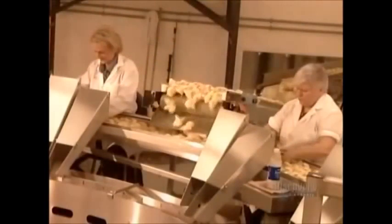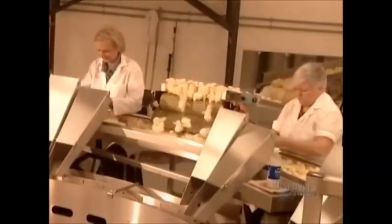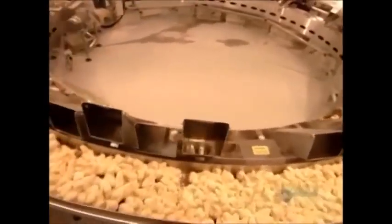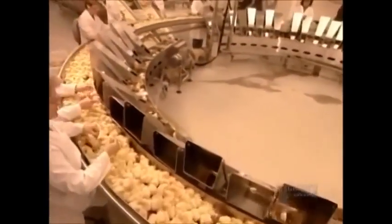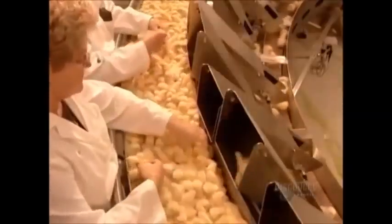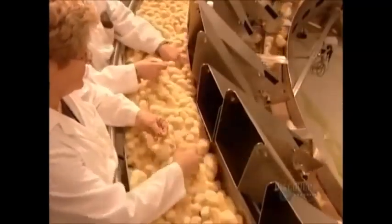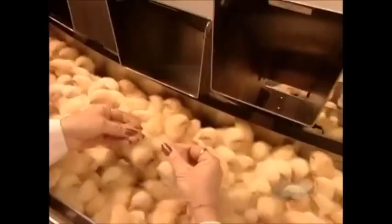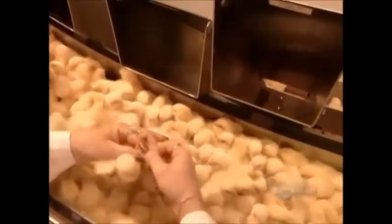The chicks move on to be classified according to gender. Workers put the females down one chute, the males down another. They determine the sex by checking 2 rows of feathers. If one row is shorter than the other, the chick's a female. If the rows are the same height, it's a male.